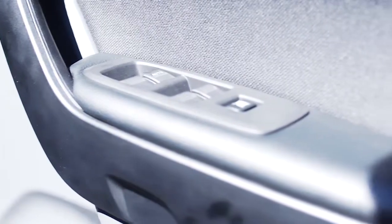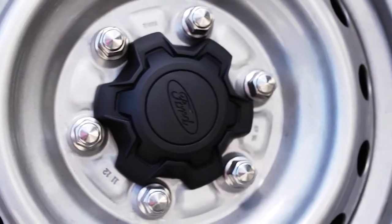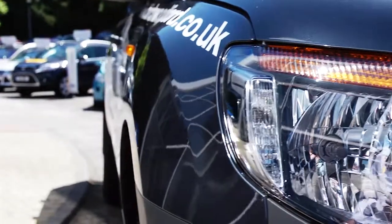The new Ranger has the technology to help you negotiate both hostile off-road conditions and traffic-heavy urban streets. Then again, it also has features designed simply to make your driving experience more comfortable and relaxing.